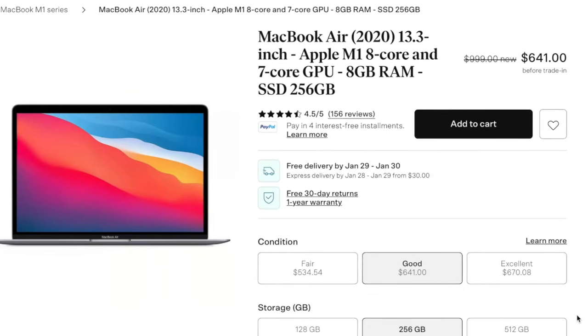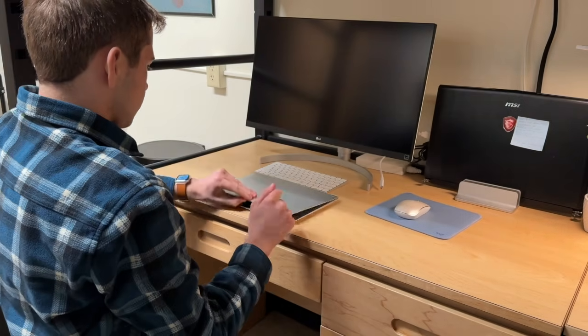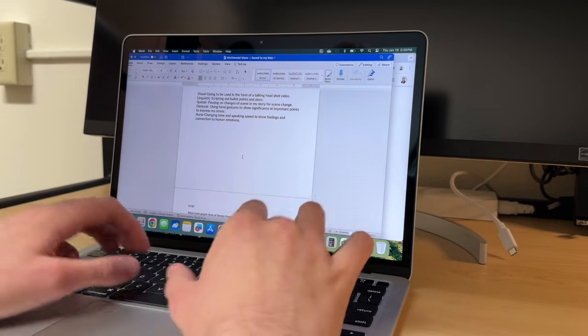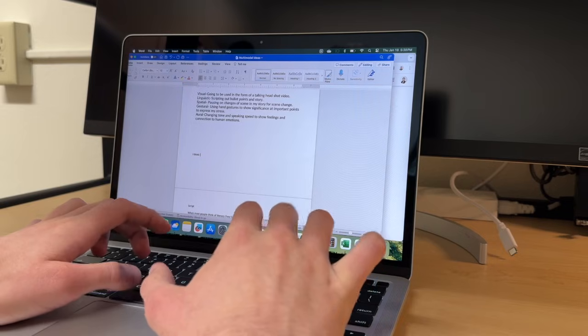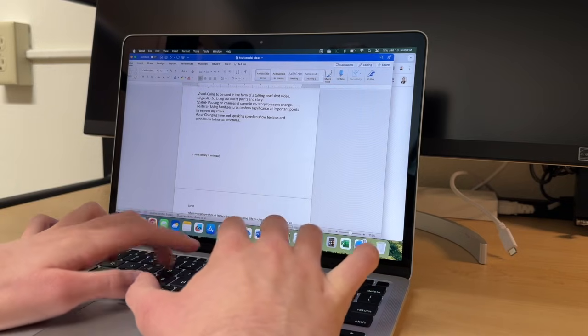But then for $150 more, when you get into almost the $700 range, you can buy an M1 MacBook Air, which has a better keyboard. It doesn't have that touch bar, but it still has Touch ID. It'll last you an extra year or two. It has Apple's new M1 chip, and the battery life is a lot better. You get, instead of like 10 hours on this, more like 15 hours on the M1 MacBook Air.